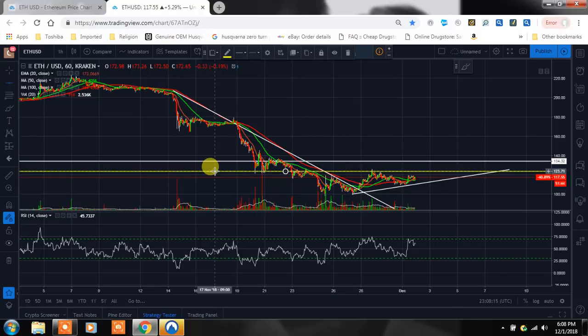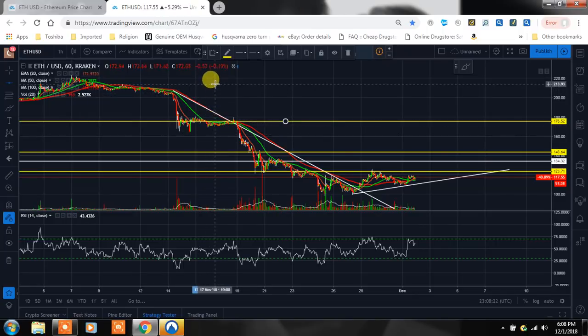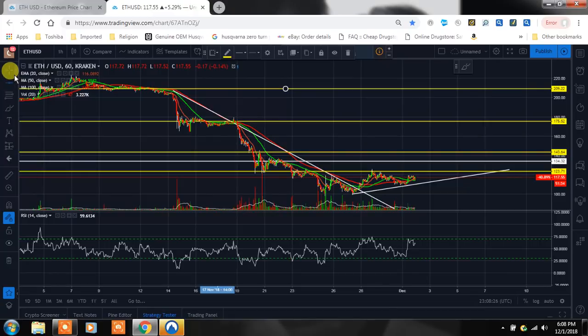So we'll go right here. Another spot could be there, there, and make all these your targets, guys. Like that. And you just look at them as channels, basically, and you'll see it bounce around in channels. And then down here, you're going to have your support around 100, which is psychological as well.